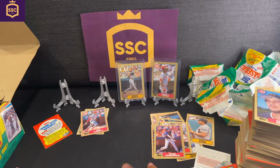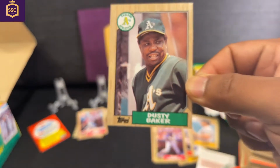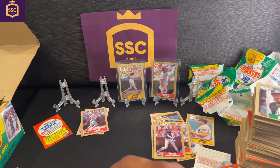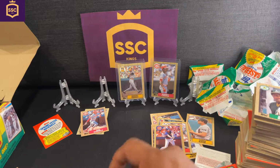All right. The collation of these, look at this card. Look how off-centered that card is. It's terrible, very bad. But they printed millions and millions of these cards. But I could open up 87 Topps all day. It'd be fun.